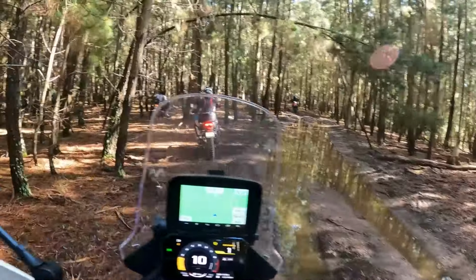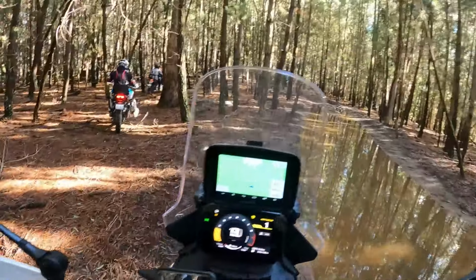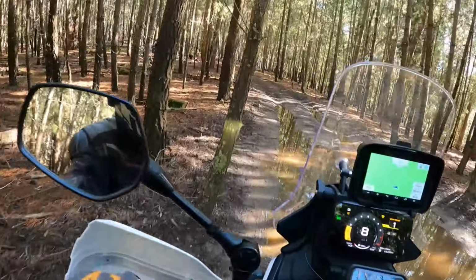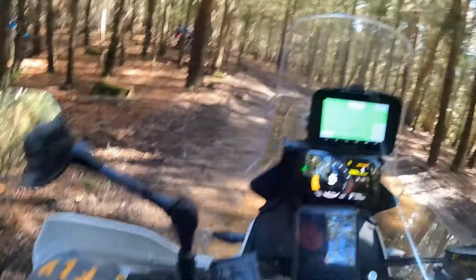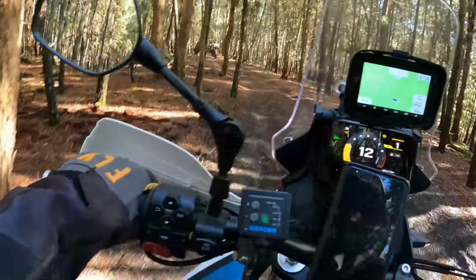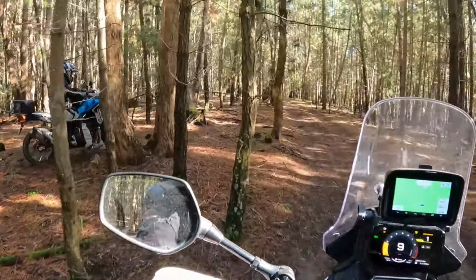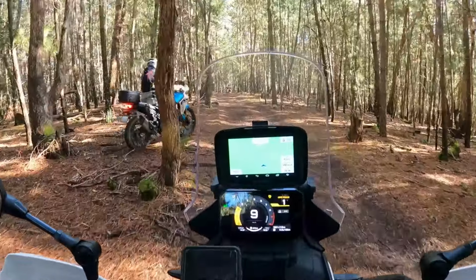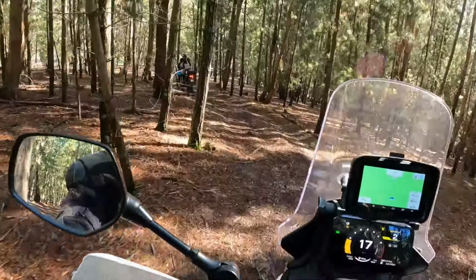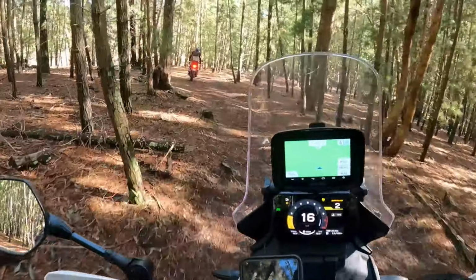And he's going around. I'm just going to do it. It's not too bad. Oh no, I'm in it. I went in it. It wasn't deep anyway. Bit of a downhill. We're going to come out to a main road up here shortly.